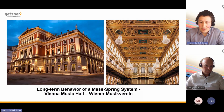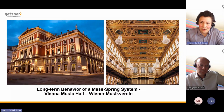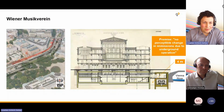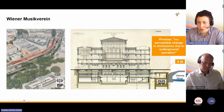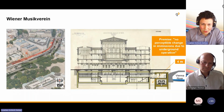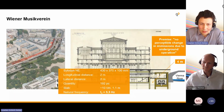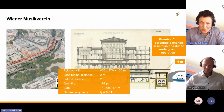A very good reference of that is the mass spring system of the Vienna Music Hall. It's a very well-known hall in the acoustics world, because it has one of the best acoustics for classical music. And this hall, there is a track, as you can see here on the left side, just 4 meters away. So this track 4 meters away would disturb the concert hall, and the acoustics would go down. And therefore, there was a premise that there shall not be any change in perception due to the emissions of the underground operation. And this we achieved by installing a Sylomer NE material in this certain size.